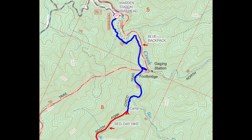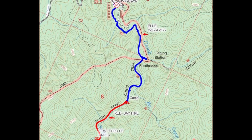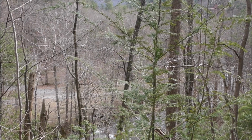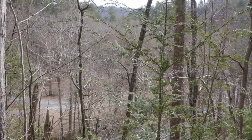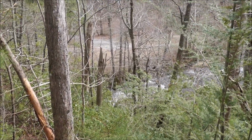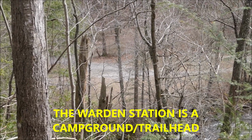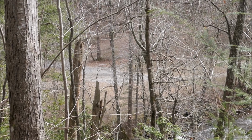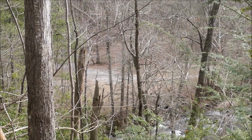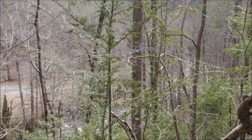The blue is my hiking route, the red day hiking, starting at the Warden Station trailhead at the top and going up Citico Creek. Just after I started and down below the trail, there is Citico Creek, and the gravel area over there is the Warden Station, which was recently closed by the Forest Service, probably temporarily, but basically people have made such a mess of it that they felt they needed to close it for a while, and I agree.